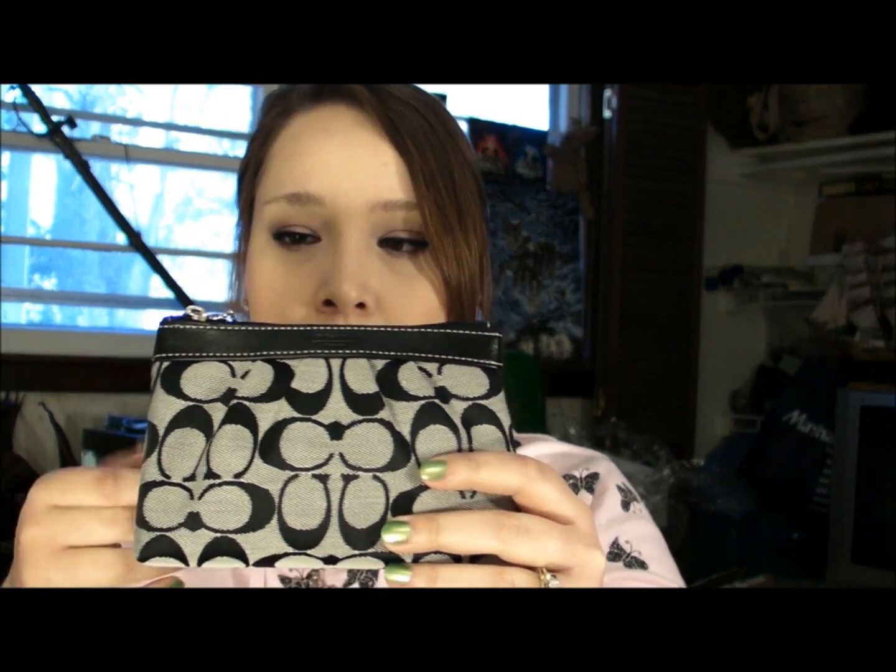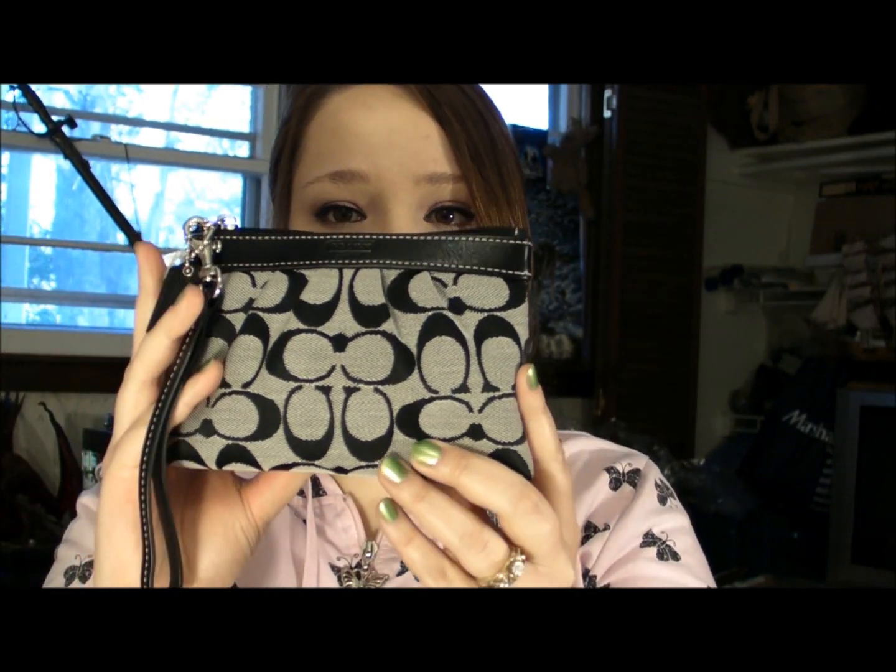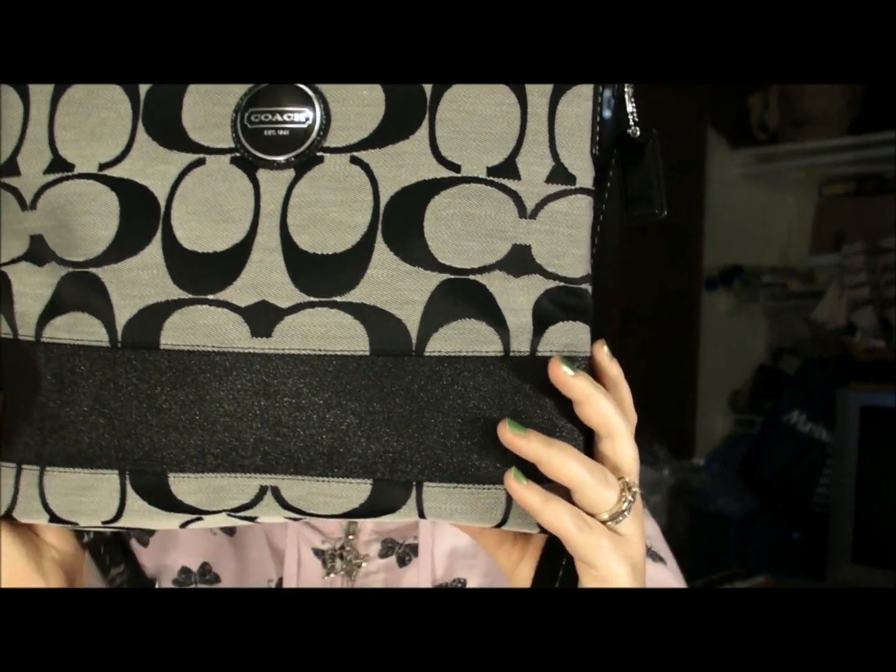I won an authentic Coach clutch. And I won a signature Coach stripe file bag.